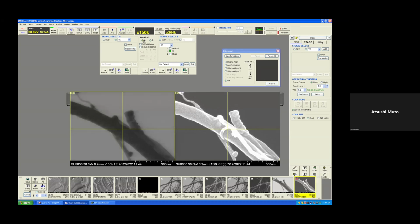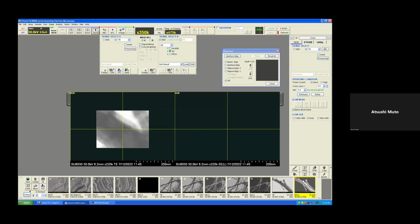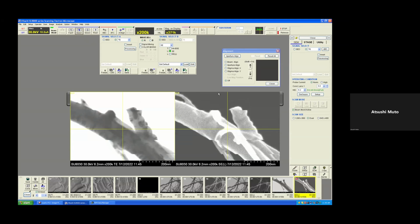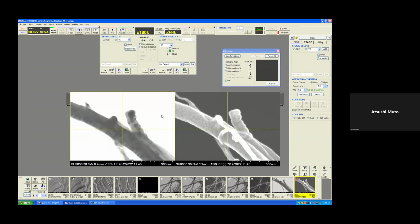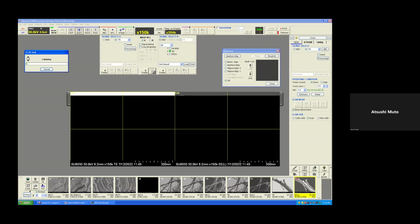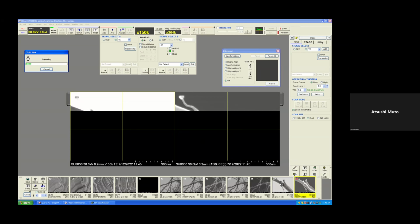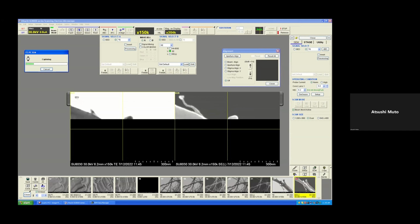So it makes sense. Some of the signal is cut out, and this is why the signal is becoming weak. But the benefit is resolution. Resolution itself is the same, but the contrast is very well improved. So now we start to see more. I will just capture the image and show the difference.